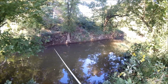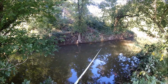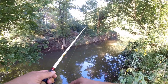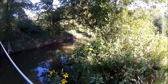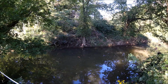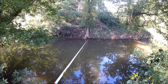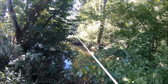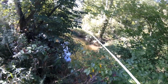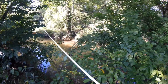Ain't much room to cast here. Wonder what the key is. Even tighter window to throw through. And spiders. Big old spider web.